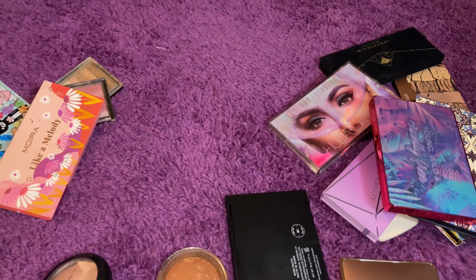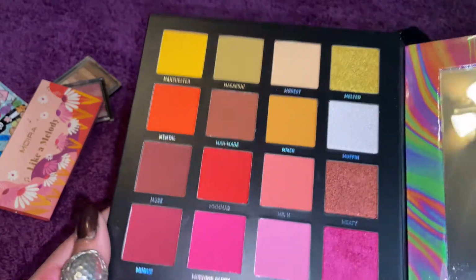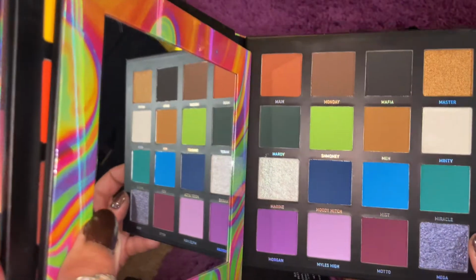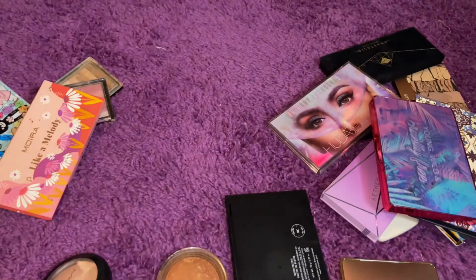Okay, and then I chose the Me, Myself, and Mama Mitchell. Ciao. What? And then wait a minute, hold on. Let me give you this over here. It's like they put me in a palette and sold me. Like, this is beautiful. I cannot wait to use this. I've had it since Christmas.